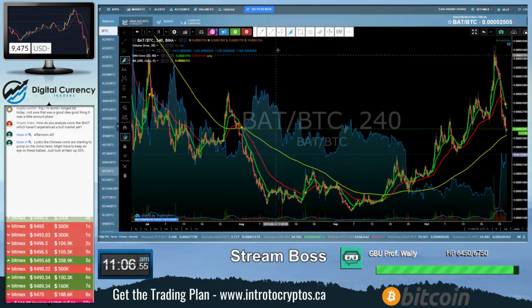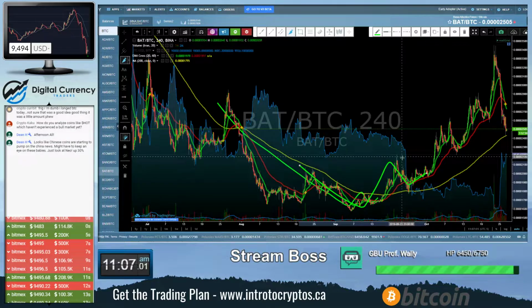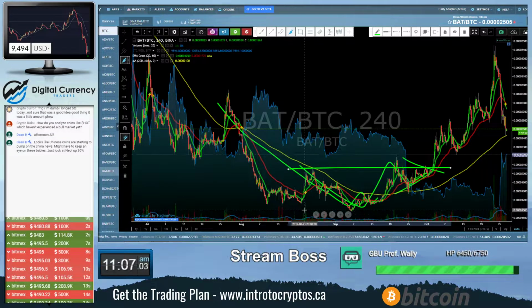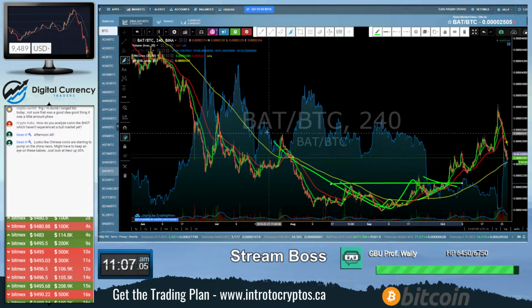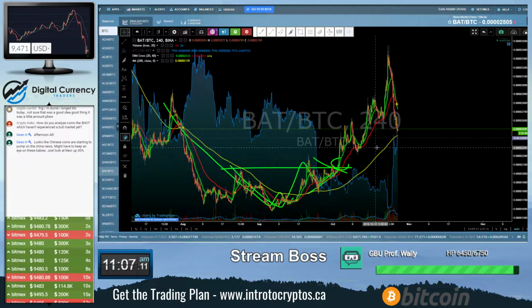But now this is the kind of setup that we've all been watching for. There's the 1, 2, 3 bottom formation. There's a larger 1, 2, 3 with a nice consolidation buildup. So it's just a textbook, beautiful trade that you would want to get into. And once you're into something like this, as I am, you don't want to do anything.